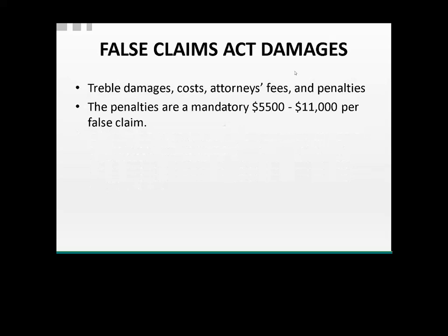This slide shows what the damages are under the False Claims Act. In addition to treble damages, costs, attorney's fees, and penalties, the Department of Justice recently increased the penalty range from a minimum of $5,000 to a minimum of $5,500, and a maximum from $10,000 to a maximum of $11,000 per false claim. Now, these are civil penalties. If a criminal charge is brought, the defendant also faces jail time.